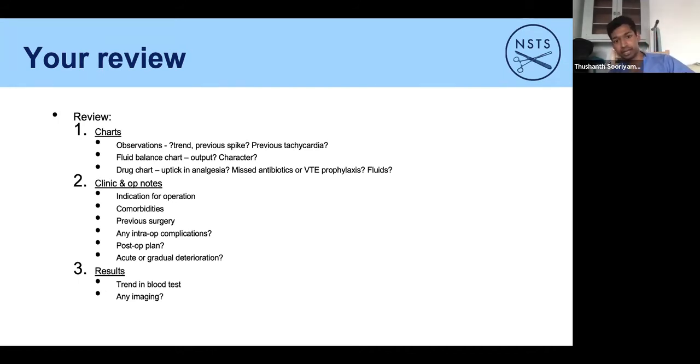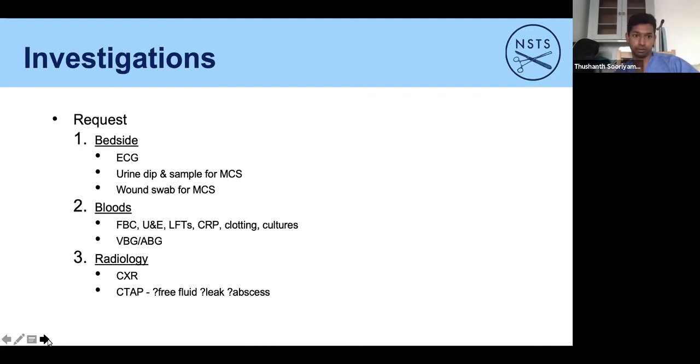And again, just look at any blood tests and any sort of imaging. So unlike the first one, again, you have a bit more time to gather yourself, look at all the information that you have to hand before you make a decision. And again, you'll do this patient everything from the bedside, such as you get nurses to do an ECG, you do all your sepsis bloods, you'll do your VBG, look at the lactate.